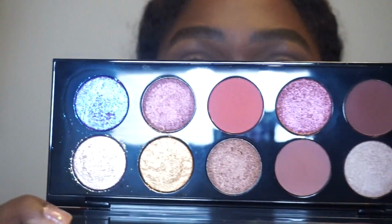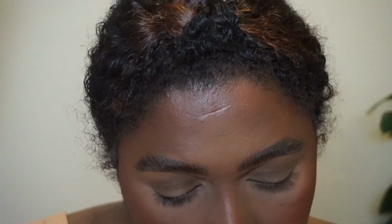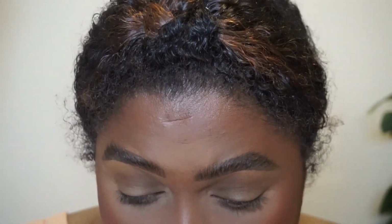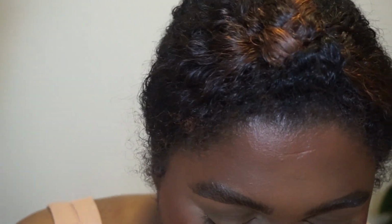So today we're going to be going in with Pat McGrath Huetopian Dream. Because it's the vibes, okay? So we're going to go in with the neutral colors, of course, to give us a bit of build. But I think I'm also going to be going in with the blush as well, just to incorporate that pink into the eye look as well. So yeah, I'm not going to be talking a lot because I got to go. So we're just going to be doing makeup. For my eye look though, I'm going to be using majority Refy brushes today. I'll leave them down below if I remember. I'll try to edit this pretty soon.